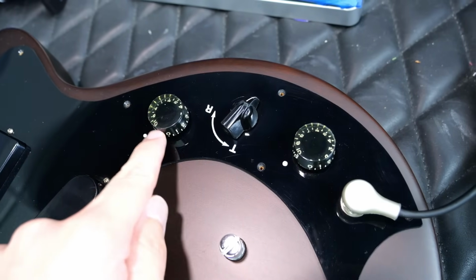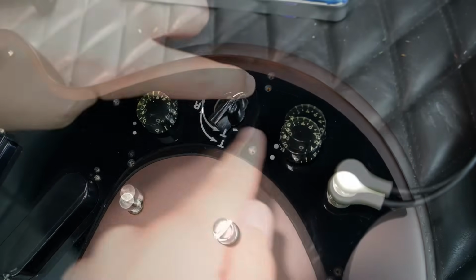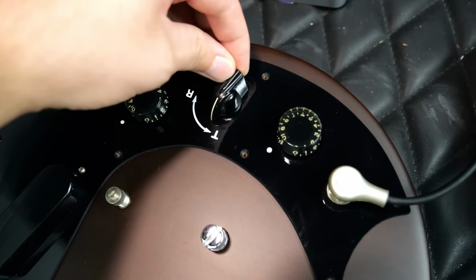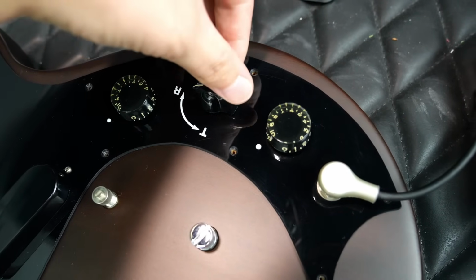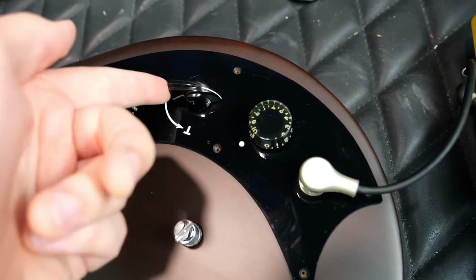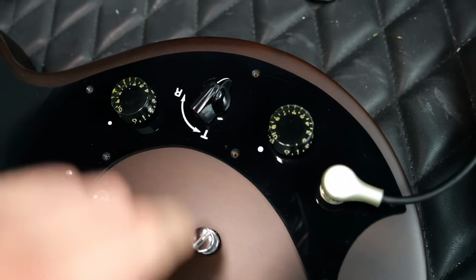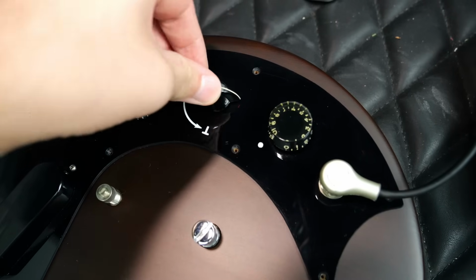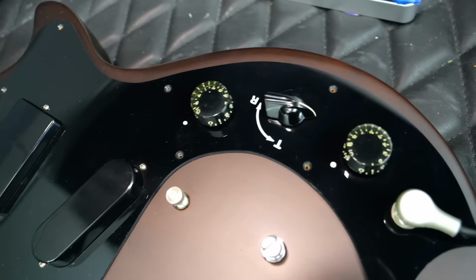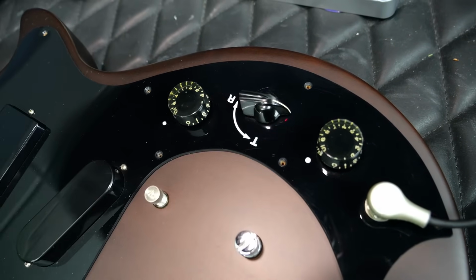But this speed knob is your master volume, and this is a master tone. And then remember, this is a blending switch. I've never been a big fan of this, because if it was really just treble to rhythm like that, okay, that's easy enough to go. But it's actually from here all the way to there, so it can get kind of cumbersome if you just want to go neck, middle, bridge real quick. But for recording purposes, some guys really like the blend knobs.